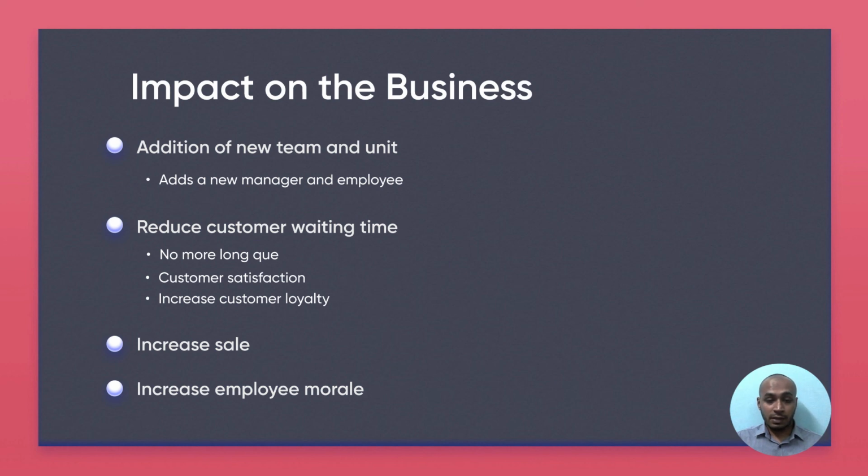And as the business is going to be online, there's going to be more traffic and more people ordering online and coming to the store. So there's definitely going to be an increase in the sale. And as we have mentioned before, there's going to be an increase in the employee morale.